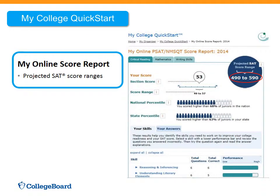So again, as you go to My College Quick Start, this is some of the things you're going to see. You're going to actually be able to see your online score report, and it'll show you those projected ranges that we talked about. Basically, when you add a 0 to your PSAT score, you get the projected SAT score range. So in this case, it would be 530, and your range, as we talked about before, on any given day would be a 490 to a 590.